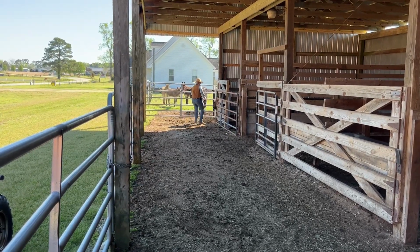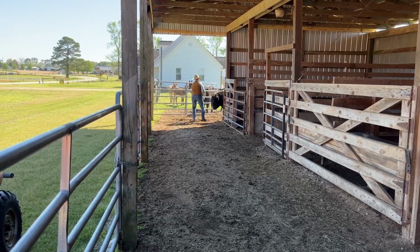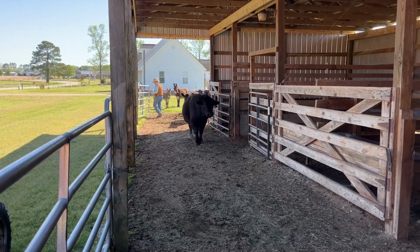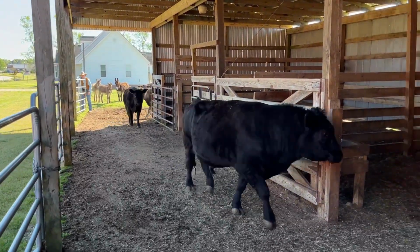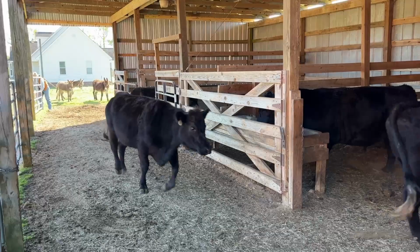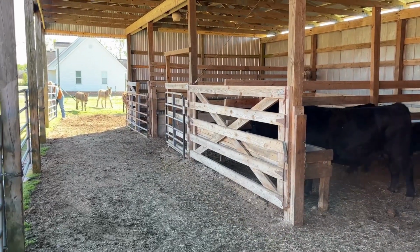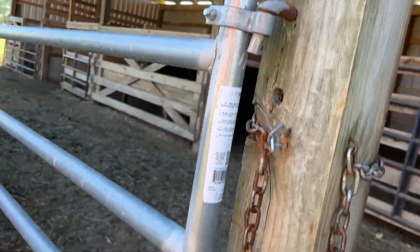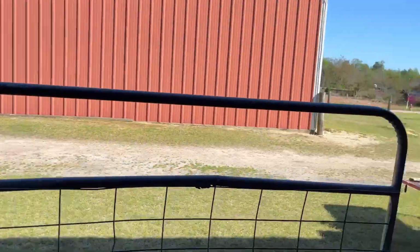I see what you're doing. All right, go ahead. Oh, sorry, Daisy. Popped you right in the nose. Go ahead, down, because I got your trough up there, too. I'll be right in a minute to get to you. Let me tie this gate back first.